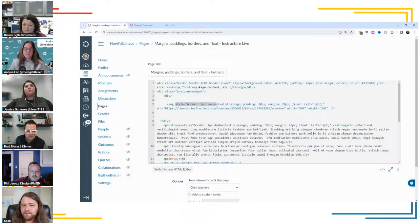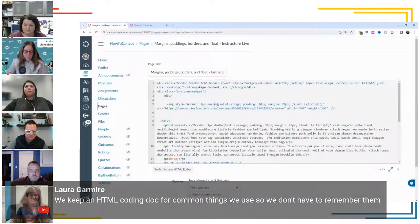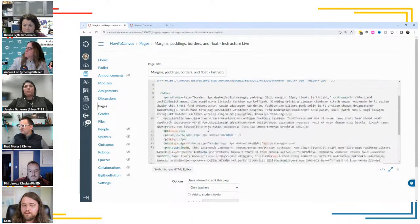I'm going to put this style. We're going to put a border, and it could either be dashed or solid. Let's do dashed. It'll be orange. I'm also going to put some padding and some margin, and we're going to float it to the left. All right, so we talked about the border properties over here.